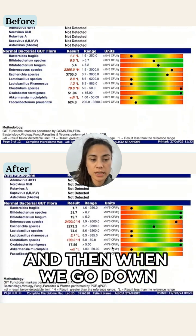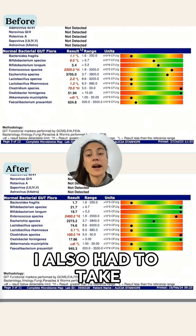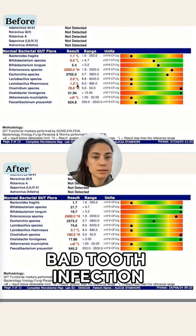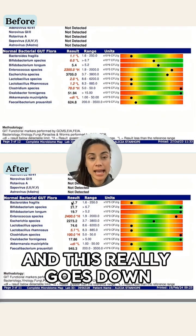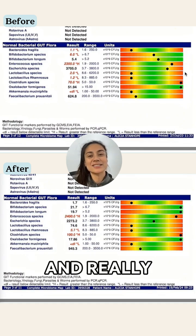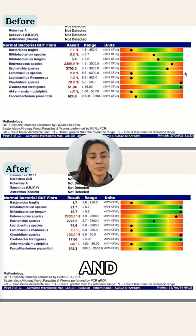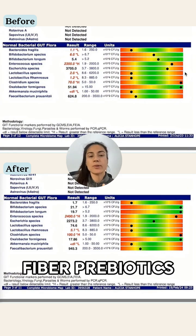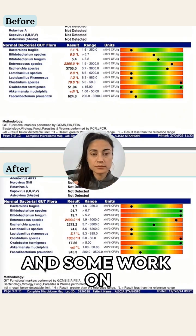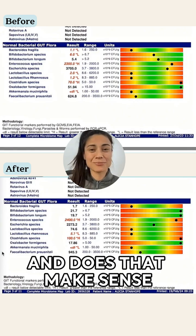And then when we go down to my good bacteria, I also had to take antibiotics too when I had a bad tooth infection, but doing better. And this really goes down to the eczema healing pillars and really focusing on diet, stress management, and getting enough fiber, prebiotics, probiotics, some enzymes, and some work on the lining of my gut. But how cool is that? And does that make sense?